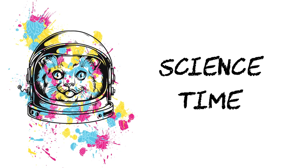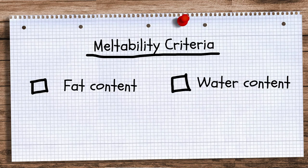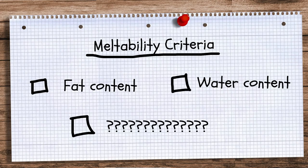Science time! Have you noticed how some cheeses melt really well and others just don't melt at all? That's weird, right? They're all made of milk. So why are they so different? I'm so glad you asked. There are many factors that affect the meltability of your cheese. These include fat content and water content, but the thing that sets apart cheeses that melt from cheeses that completely don't is something a bit different.